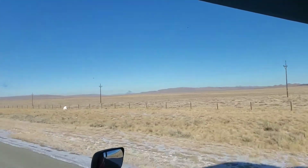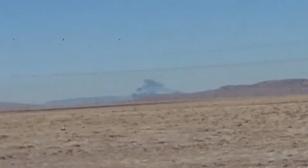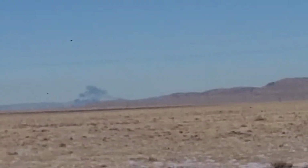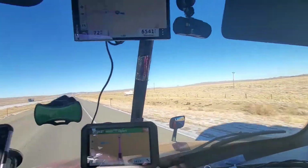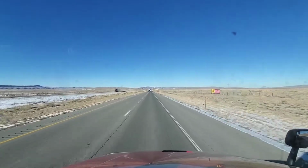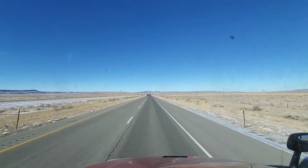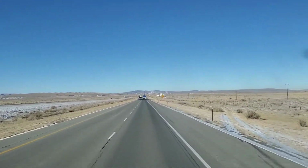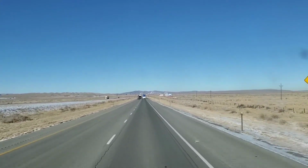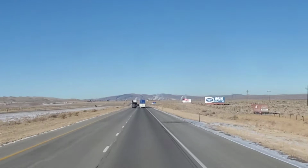Wow, that's not good over there. See if we can zoom in here. That's a big one. Yep. That looks like that's a 5 for sure. No bueno. Trying to get you situated there. So yeah, we're coming up on this big refinery plant, I guess. Yeah, I'm pretty sure that's it. It's quite the spectacle.